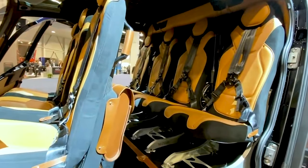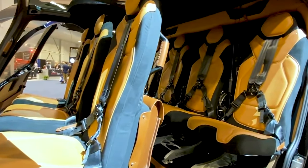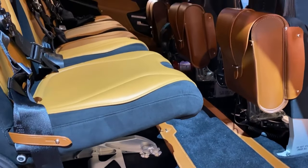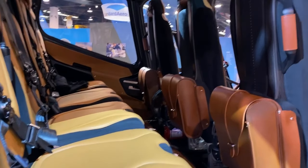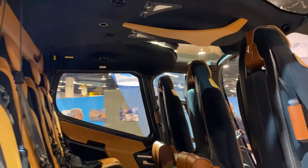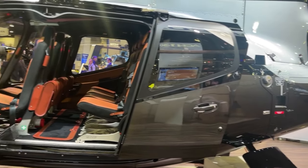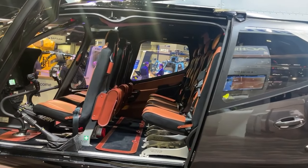The ACH-130 features LED lighting with dimmable controls, enabling passengers to adjust the illumination to their liking. The large windows are a highlight, offering panoramic views that not only make the cabin feel more expansive, but also allow passengers to take in the scenery during their journey.